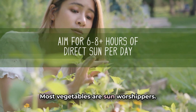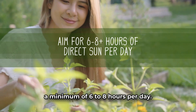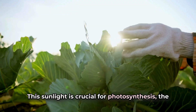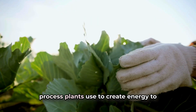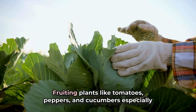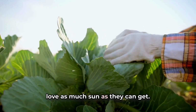Most vegetables are sun worshipers. They thrive with plenty of direct sunlight. We're talking a minimum of 6 to 8 hours per day. This sunlight is crucial for photosynthesis, the process plants use to create energy to grow and produce those delicious veggies. Fruiting plants like tomatoes, peppers, and cucumbers especially love as much sun as they can get.